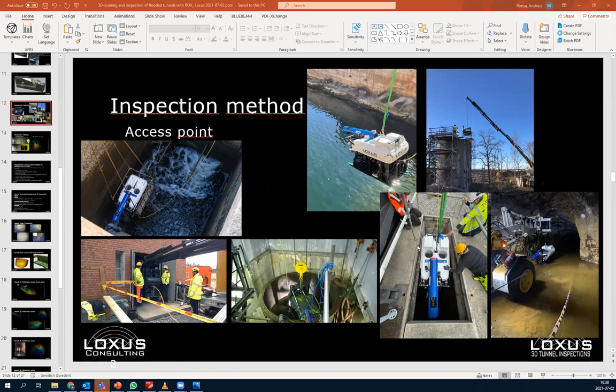Let's see, what is the next question? Is the 3D image available online while inspecting or does it need post-processing? The images I showed, the point cloud, is streamed, so you have a direct observation while inspecting. It streams all the segments you're inspecting and a number of meters ahead of the ROV.